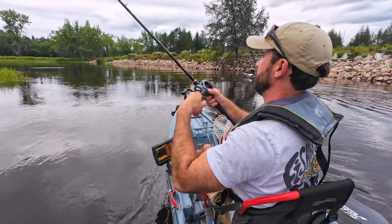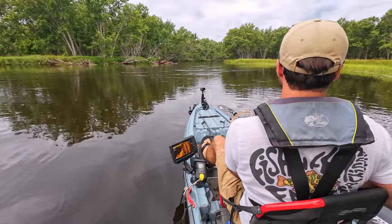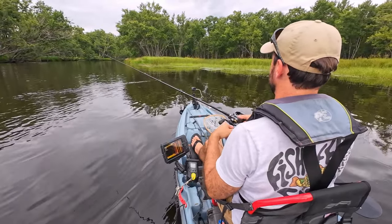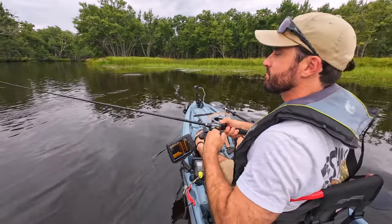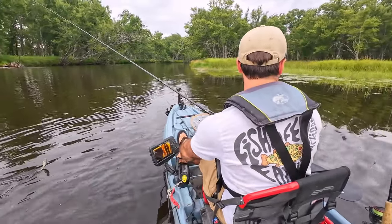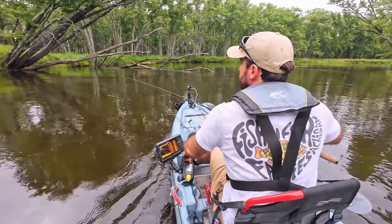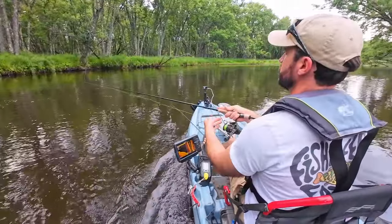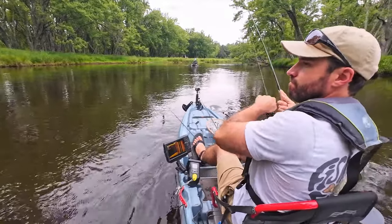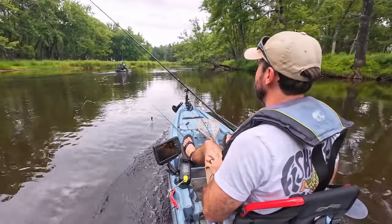Really good looking lay down on the left over here. Pretty shallow up there. Take a wild guess what it is. Yeah, unhooked itself. Doesn't count. Quick release. All right, that fish was behind that lay down. Came out for it.